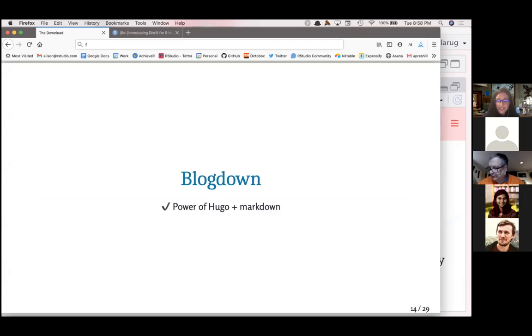But Hugo is a static site generator that really allows for Markdown first content. So it's really nice for R Markdown users because you can knit your content from R Markdown into a Markdown format, and then Hugo builds your site from that. It's a pretty beautiful system, and I actually really love the Hugo templating language the more I've learned about it.